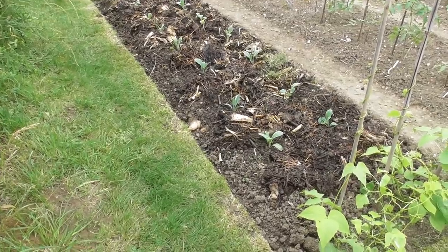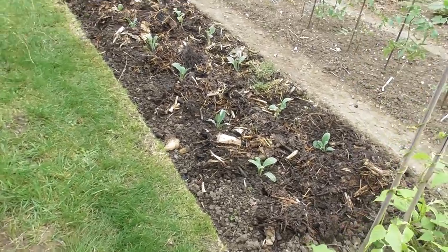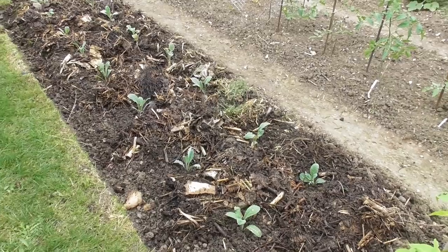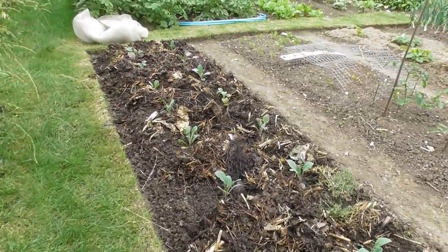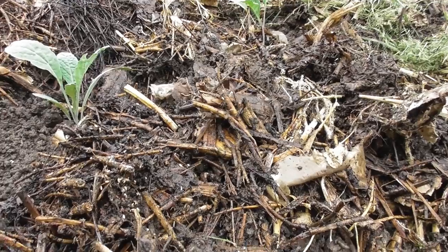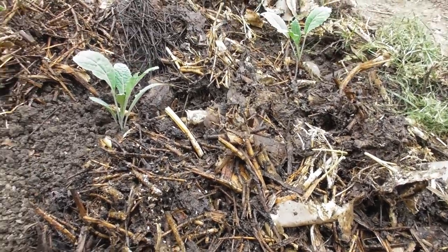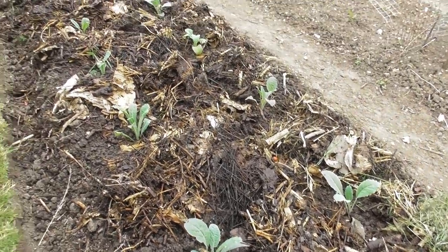Did you notice that I forgot to water first? Just as I turned the camera off, I suddenly remembered. So I got on with watering. Now, this may not look beautiful. Like I said, there's a lot of it that is hardly composted down. Oh, it's teeming with life. Other parts are better composted down. But you know what? It doesn't matter.